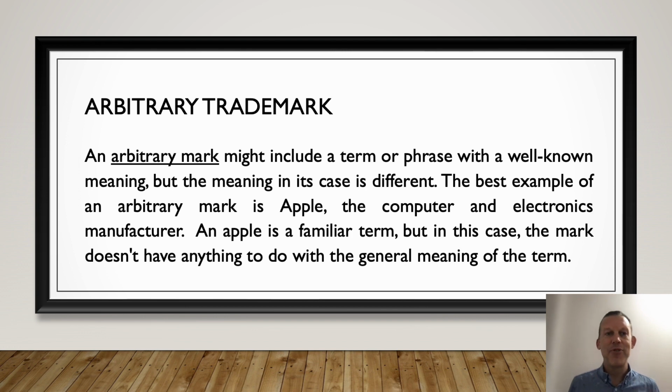Finally, an arbitrary trademark. This is a term or a phrase that might have a well-known meaning, but as a trademark, it means something different. The best example here is Apple. They make computers. They don't sell apples. Everyone knows what an apple is, right? But the trademark has nothing to do with the general meaning of the term.